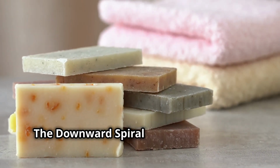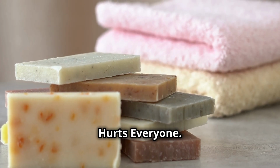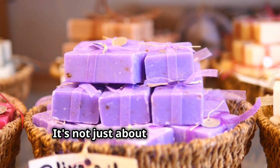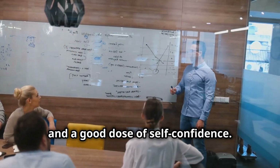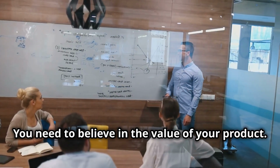The downward spiral. Why selling cheap hurts everyone. So how do you price your soaps for success? It's not just about covering costs. It's a combination of research, strategy, and a good dose of self-confidence. You need to believe in the value of your product.